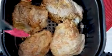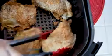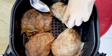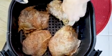So arrange them with air in between by plumping them up on the sides. Because you want every part crispy, you want the air to circulate between each piece. And any part that may not have gotten the dippy do on it, add it. Because you want it all to be crispy and beautiful, like Kentucky Fried Chicken. And when she's loaded, slide her in.